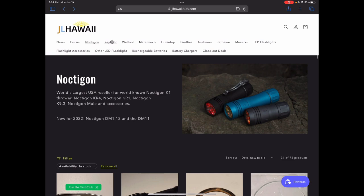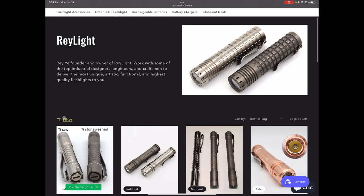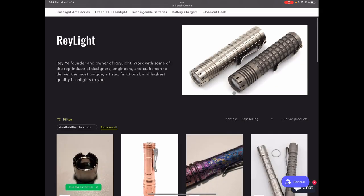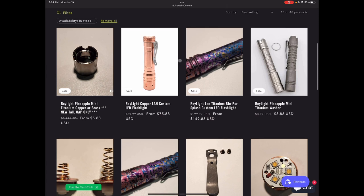Like I was saying, I'm not going to go super crazy looking through every single page of each one of these. So I usually just filter the in stock on his website. JL Hawaii gets a lot of stuff in and out. He'll get more shipments and then he'll be able to sell, and it'll come back on the website. He also runs like three different shops. He's got an eBay shop as well, I know of. I can't remember what the other one is right off the top of my head. I'm pretty sure there's three.